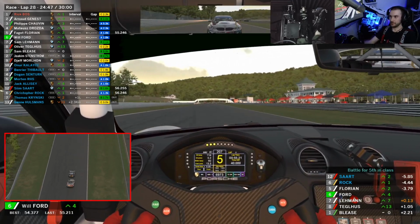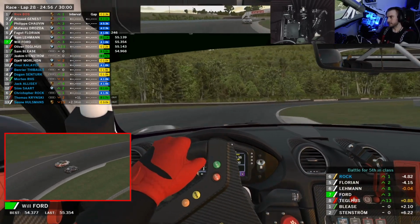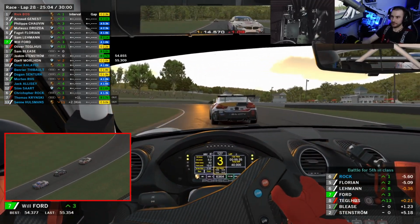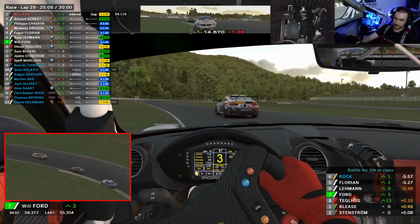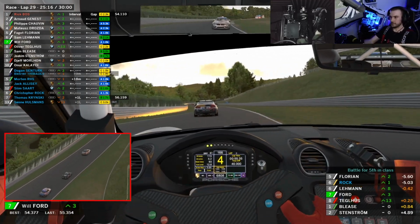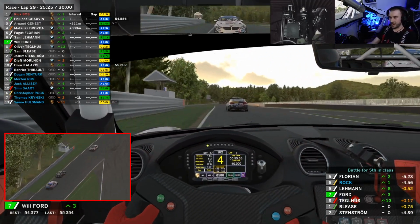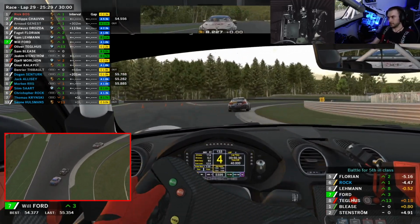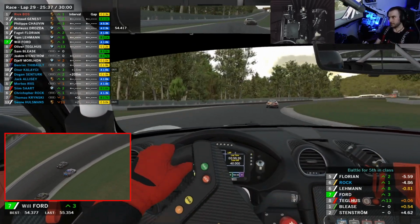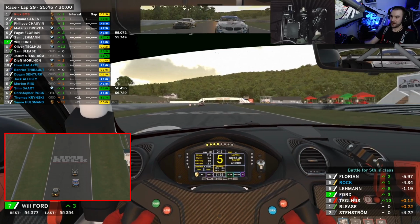Got a fast run to cover the inside line here. Whoa! Nothing I could do about that. Got 0x for it. See if we can sneak back past. Oh, he's got the inside run on me too. Cover off the inside. Just managed to get back ahead of him.